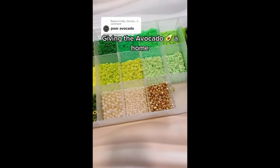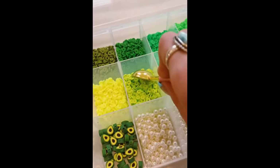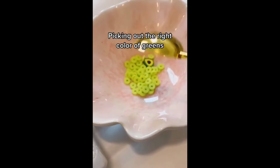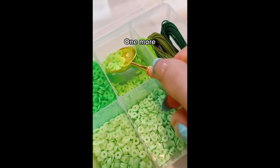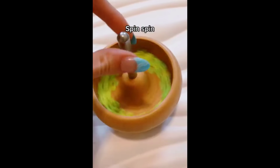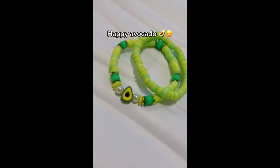Giving the avocado a home. It's going to a better place. Picking out the right color of greens. One more. Spin, spin. All done. Happy avocado.